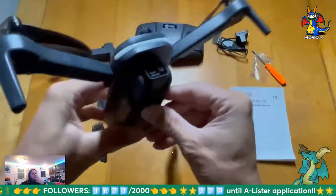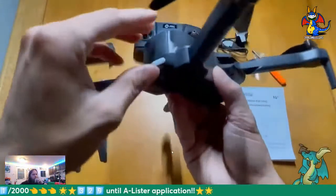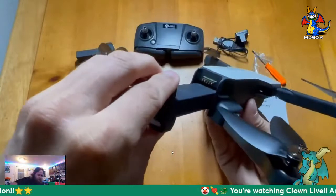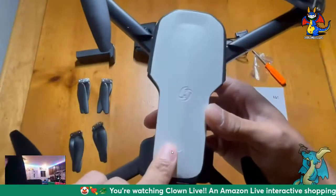Then we have the drone itself. It's small, collapsible, camera at the front, battery in the back. Push the button and the battery slides right out. Then it just slides right back in and clips itself snug. There's your power button.